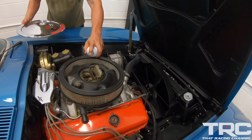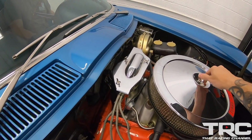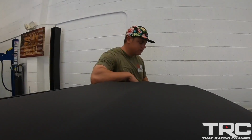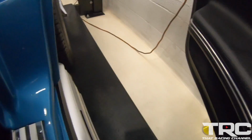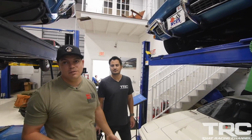Put it in the primaries. This is the best sounding 66 Corvette you're ever going to find. 5-time NCRS top winner. And then if you peer inside the glass, you'll be able to see how nice it is.